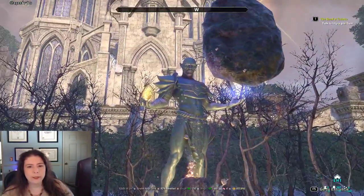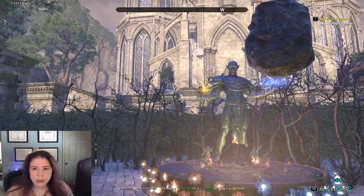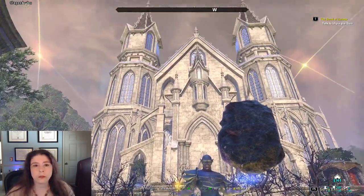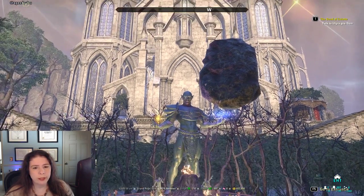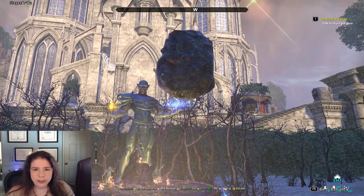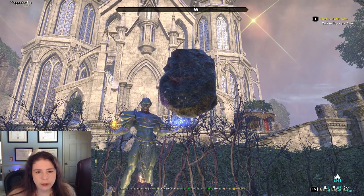Now I don't know about why Clavicus Vile is there, but I know why Sheo is there. I don't know if you know the story behind this giant rock, but that is the rock that is hanging over. It's meant to be the rock that is hanging over Vivek City, if you've ever seen it. The story behind this rock was that it was thrown, I think, by Molag Bal at Vivek City. And what Sheo did is, I think, no, Sheo threw it. My apologies. Sheo threw that giant rock at Vivek City.